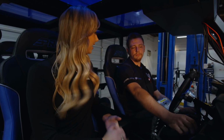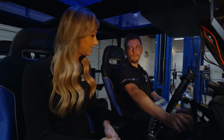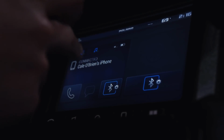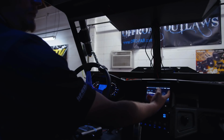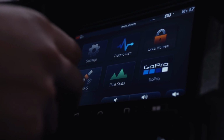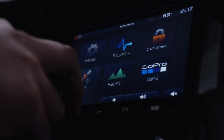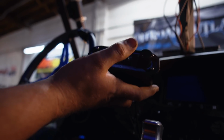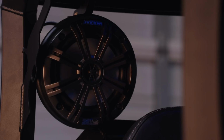So this is always one of my favorite parts of the build, the electronics. And Ronnie did the install, and one of the first things they did was the Polaris Ride Command. So what does this entail? You do your gauges, GPS, navigation, your phone, you can connect your headset with the rugged radio right there. And then you got GoPro, diagnostics, ride status, and everything all in one. Plus, we have a triple crown from Rugged Radios with the intercom, two-way radio, and alpha control. With the alpha controller, everything is wireless.